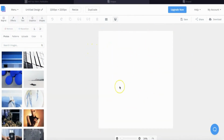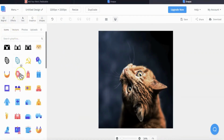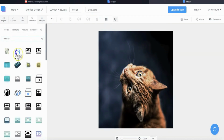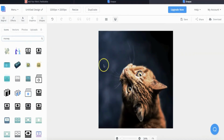Now if you want, you can add different backgrounds and even graphics and text to your template. Here is a design that I created earlier to upload on Redbubble, and I did this by going to graphics and then to icons. Over here you can type in a specific icon you're looking for, such as money. You can simply type in some words, make them bigger or smaller, whatever you want, and add graphics to it. And that's how easily you can create a design on SNAPPA.